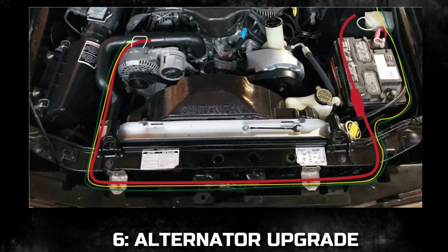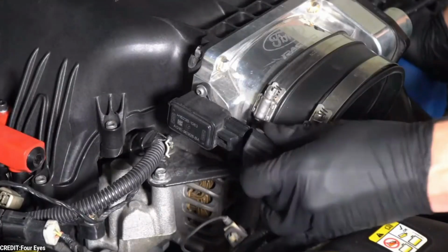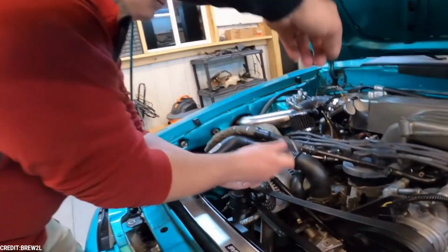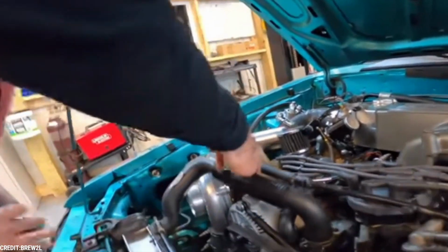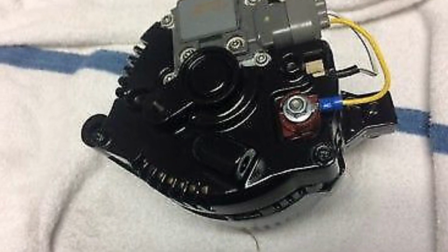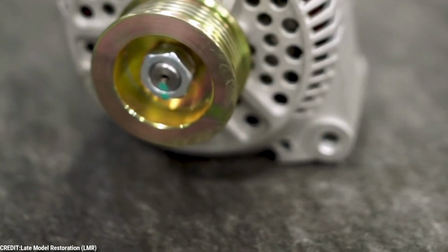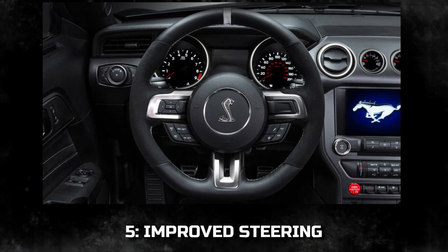Number 6. Alternator Upgrade. At the time of its release, the Mustang featured a modest 38-amp alternator which utilized an external voltage regulator. Simply put, this alternator was largely underpowered by even 1960s standards, let alone by those of today. Fortunately, you can substitute a 120-amp 3G alternator in place of the Mustang's stock unit with little difficulty. Doing so will ensure that your battery stays charged and that your electrical system can handle any future upgrades you have in mind.